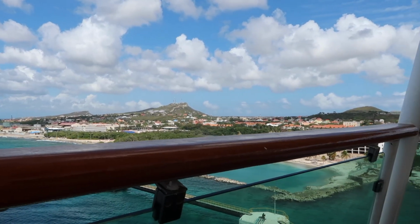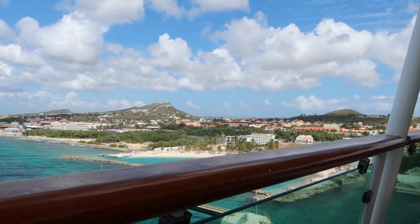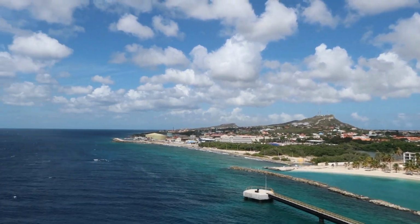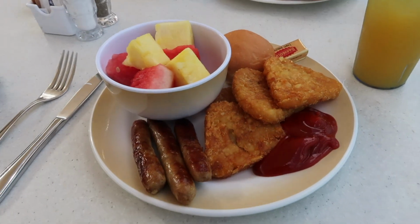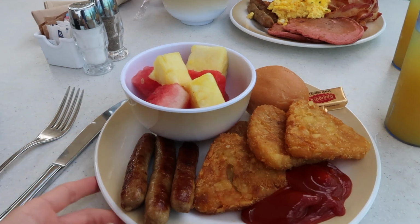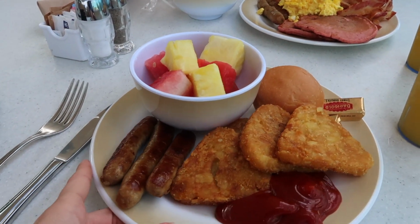I wanted to show you the view because we mentioned how beautiful it is every day. And look, there is Curacao. I wanted to show you some things that we get for breakfast because usually we just say, oh, we ate at Windjammers. And I wanted to show you what we typically get for breakfast.